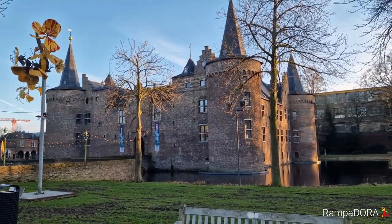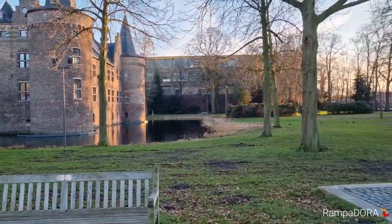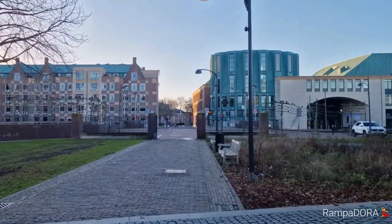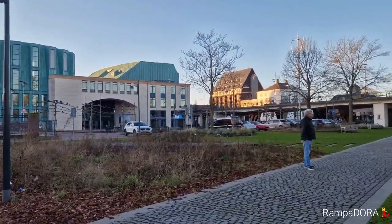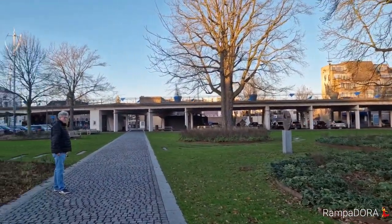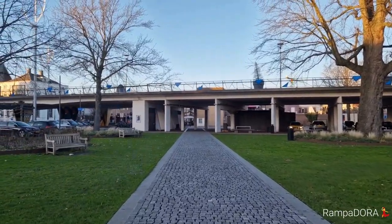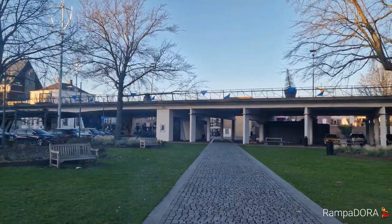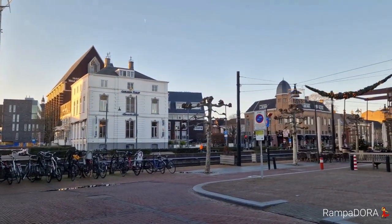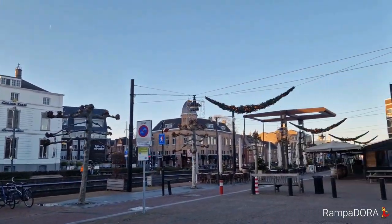Like a castle, surrounded now with many buildings. The castle is just in the city. We'll go under the bridge. Hotel Wim now. Yeah, it's a Golden Tulip hotel.